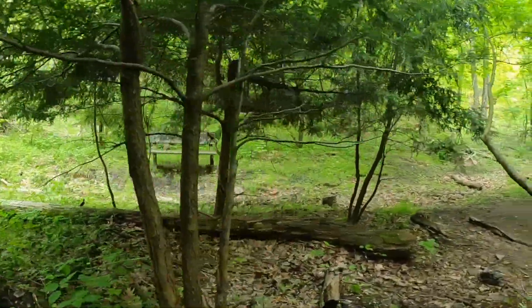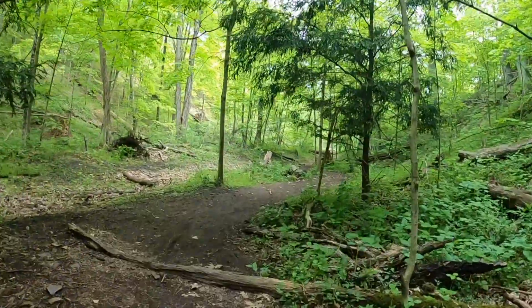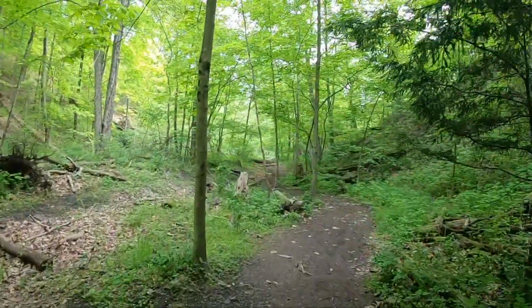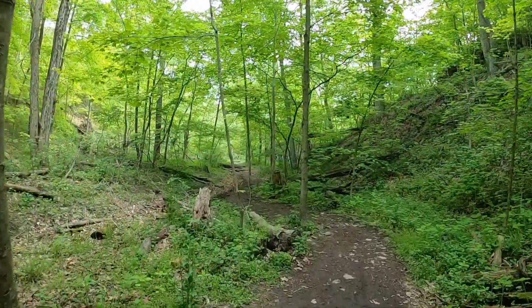There's a bench just over there in that corner. It is a trail. I do see some walls and some graffiti. So this gotta be the location.